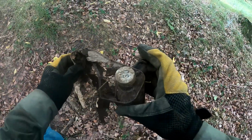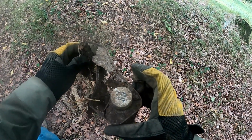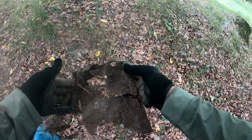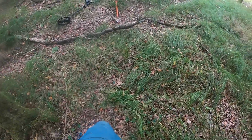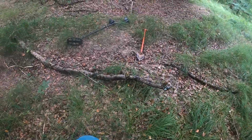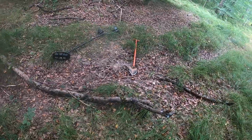So my guess is that they had, and as you can see, it's SAE 30. It's seen better days, but there's a lot of stuff here, and my guess is this is where they did something with the vehicles while they were waiting either to be attacked or to move forward.